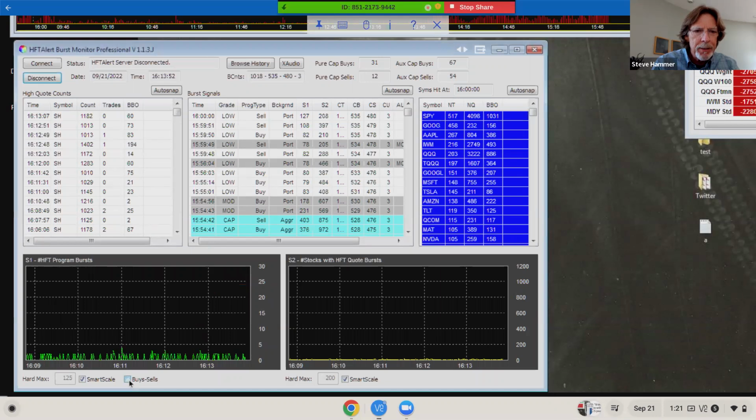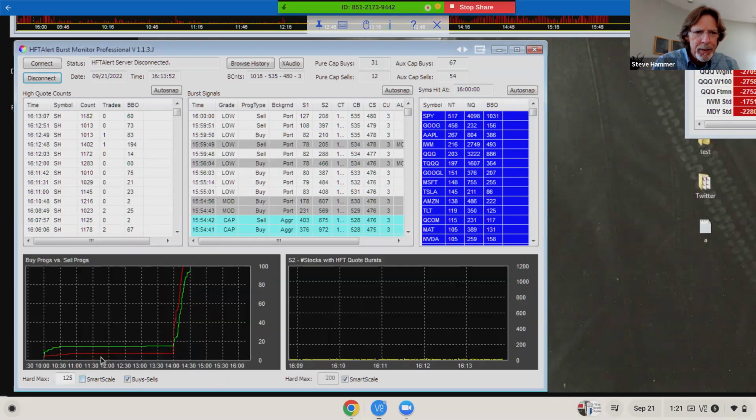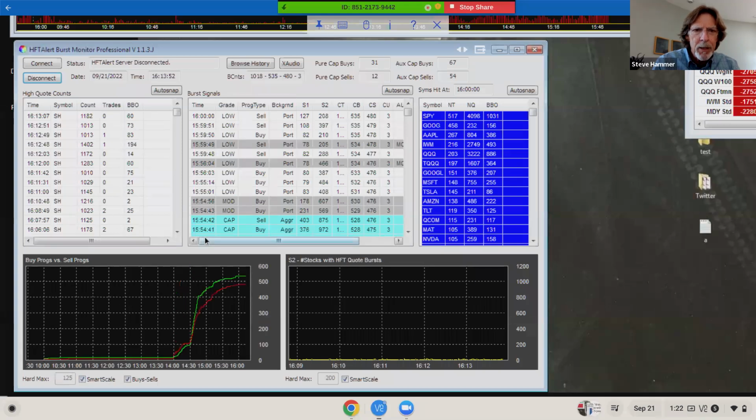activity was pretty shallow. This section on the right shows the number of issues in the programs, and how many are run are shown on another scale. But you can see that here's 2 o'clock, and first there were a group of sell programs, and then about 2:30, which is when the press conference started, the buy programs took over and led the balance of the day.